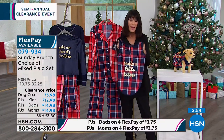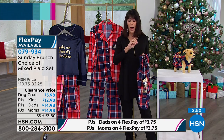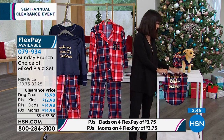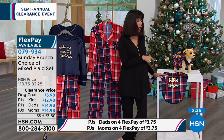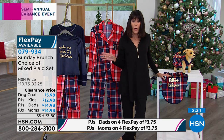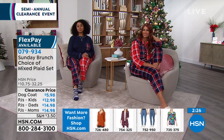Close to 1,000 have already been spoken for. The value, the prices, honestly, ridiculous. And then the fact that you also have FlexPay, 4 FlexPay payments available. So it's like $3 and change for moms and dads and for the kids. And then it's like $1 and change for the dog sweater. So no matter which one you are going for, you get them home, you try them on, and you're going to love the way the fabric feels.